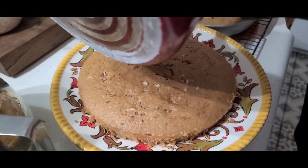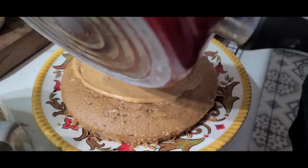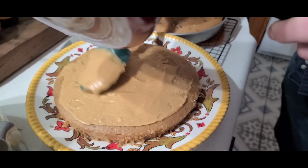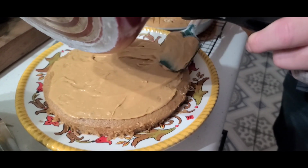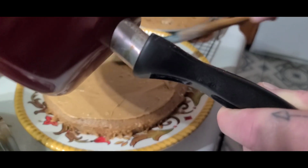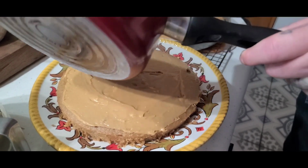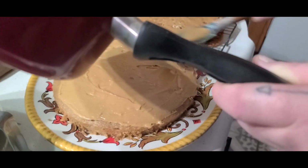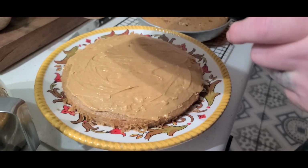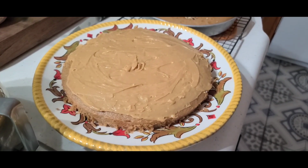On this first one, just enough to coat the top. Get a layer between the cakes. Spreadable but not too thin, not too thick. Perfect. Get it out here towards the edge. Okay, now we're going to put this on top and then we'll pour the rest of this on.